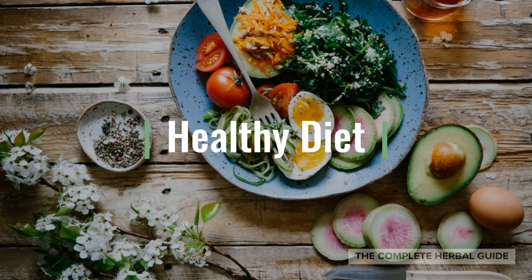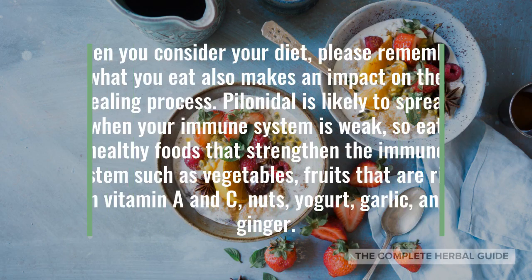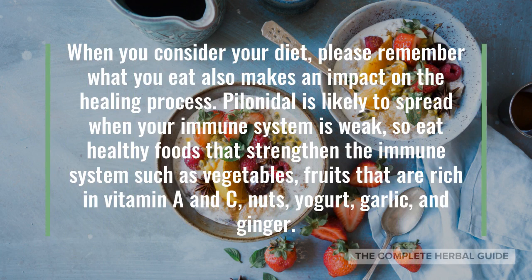Last remedy, a healthy diet. When you consider your diet, please remember what you eat also makes an impact on the healing process. Pilonidal cysts are likely to spread when your immune system is weak. So eat healthy foods that strengthen the immune system, such as vegetables, fruits that are rich in vitamin A and C, nuts, yogurt, garlic, and ginger.